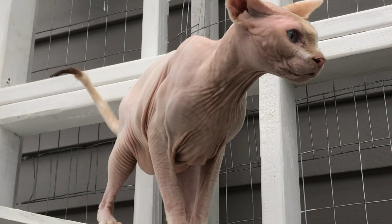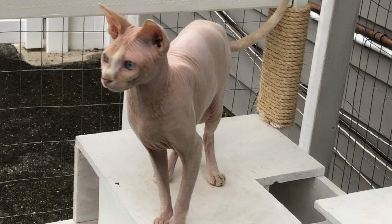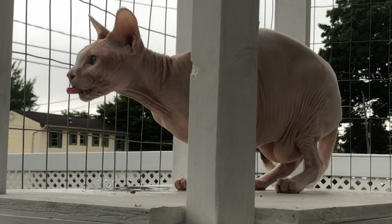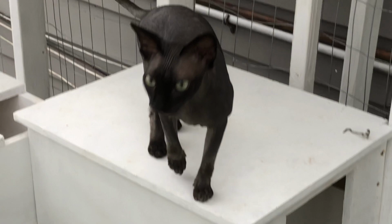This white pink colored cat is named Luke Skywhisker. If he had fur, he would probably be white and cream. This black cat's name is Darth Vex, and if he had fur, he would probably be black.